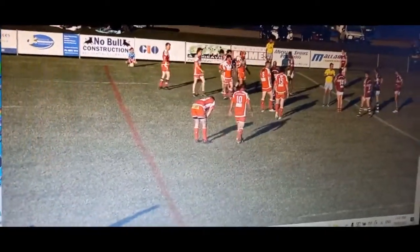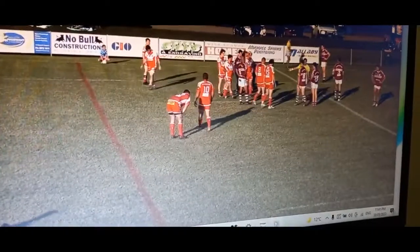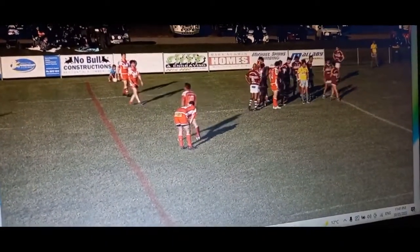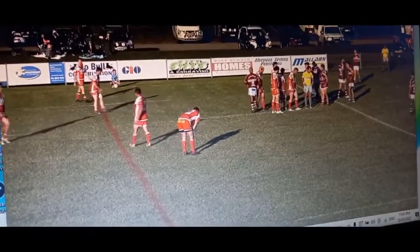And of course, that's how it stayed though. 4-0 there in the opening exchanges. 52-14 was the final score. Denman securing a huge win.